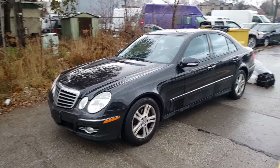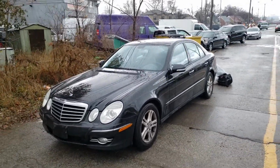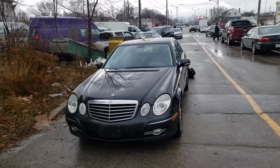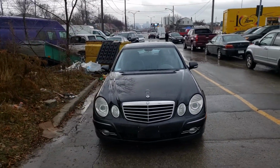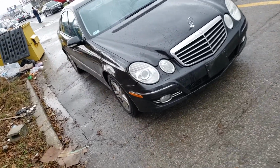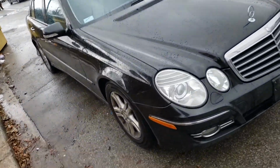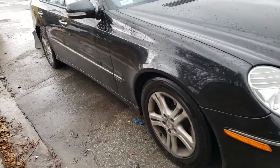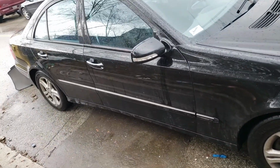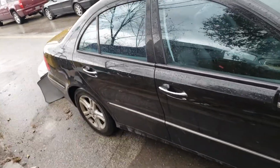Today we are in sunny North York. We're looking at this 2009 Mercedes-Benz E320. It's a V6 diesel, black in color. Overall pretty decent shape. It's got 174,000 kilometers on it. For the age and mileage, it's not too bad.